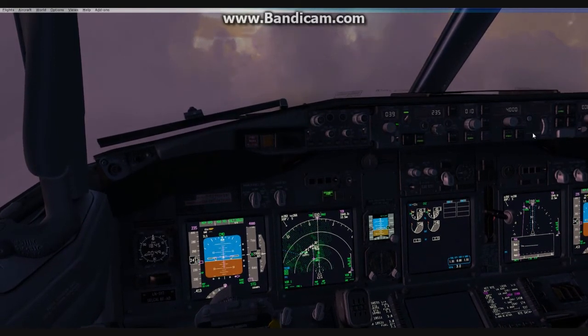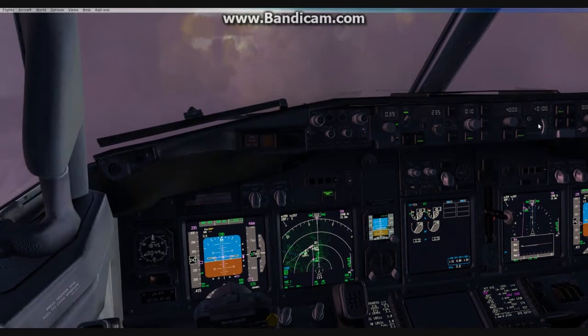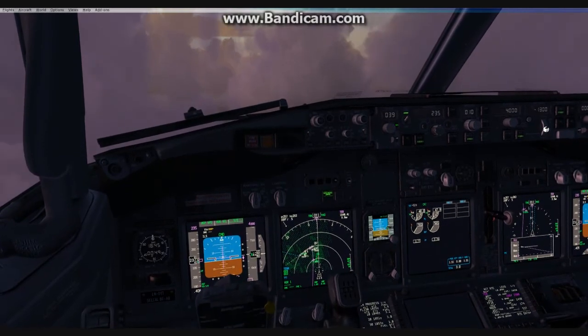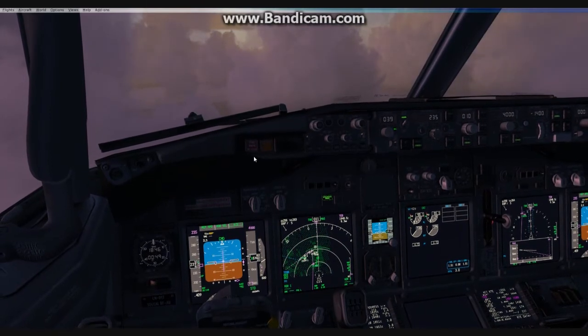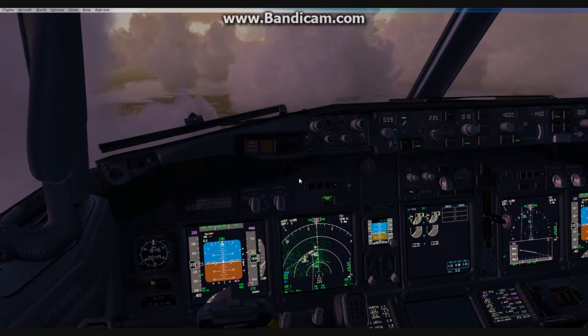Descend to 4,000 feet in QNH 1003, North Shuttle 3214. Now the 10 present heading and copy radar vector is runway 26 for the Primera 4 Alpha Sierra.